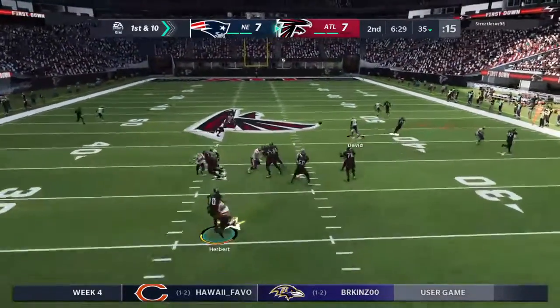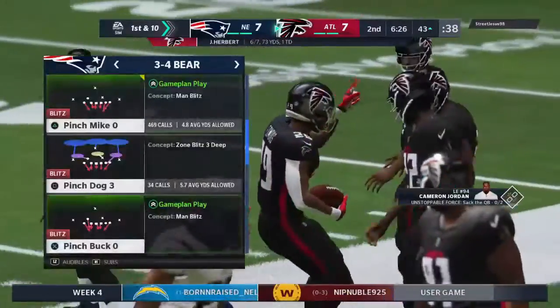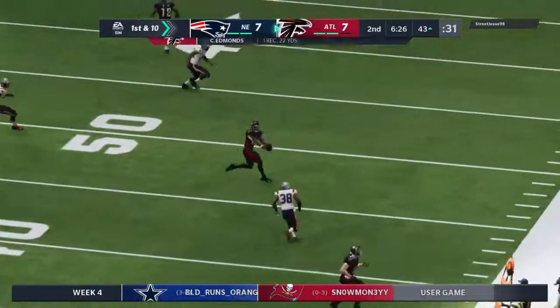From the gun, Herbert. This one complete to the running back, Chase Edmonds. And he gets this to the other side of midfield across the 45 before going out. A well-executed 22-yard gain. The 43-yard line.